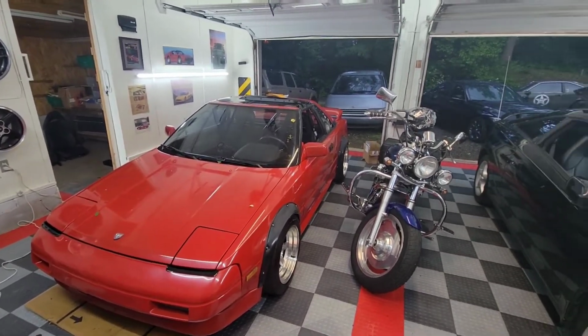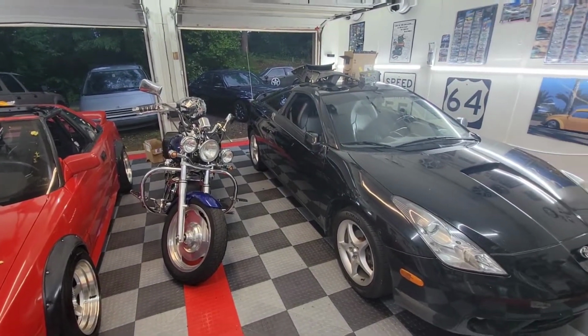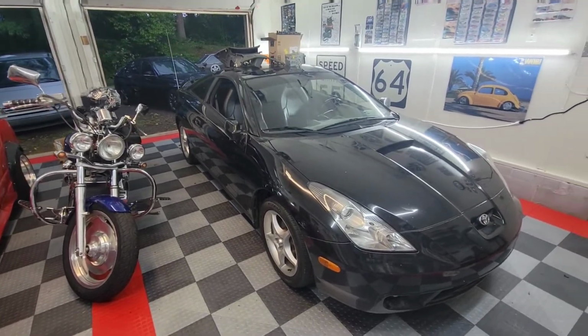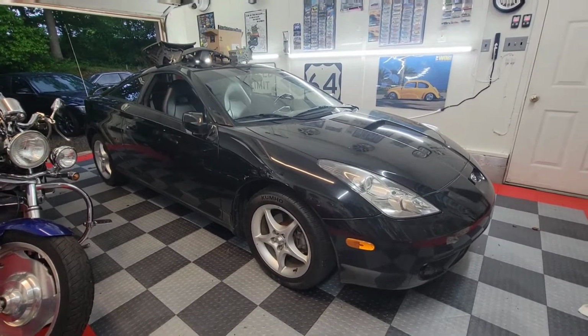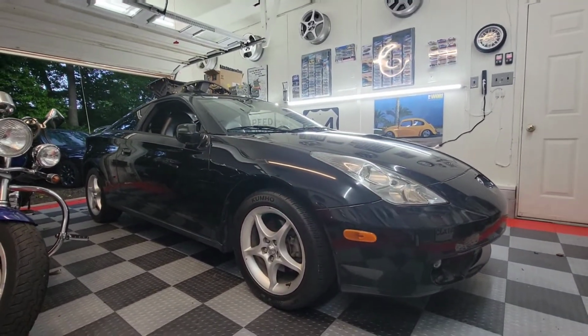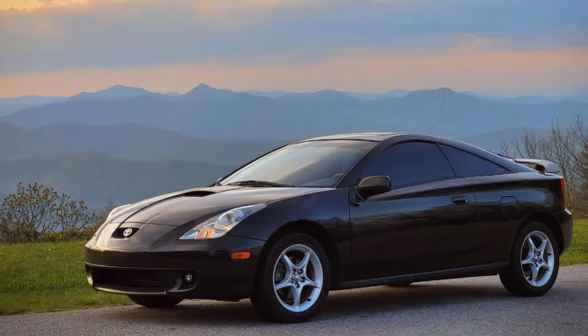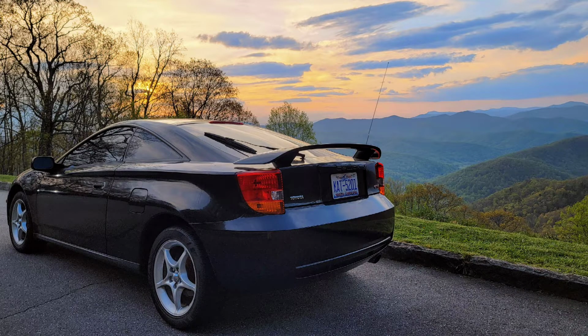Alright, first off, here we are inside the garage, and the biggest thing to announce is the fleet has grown. So this is the newest addition to the fleet. This is a 2000 Celica GT-S with a 6-speed manual. This is something that I had actually traded in at the dealership that I work at, and a friend of mine days before had told me he thought it'd be cool to find one of these Celicas, and so naturally he bought it, had it for a few months, and then wasn't able to do much with it. So he has actually sold it to me.